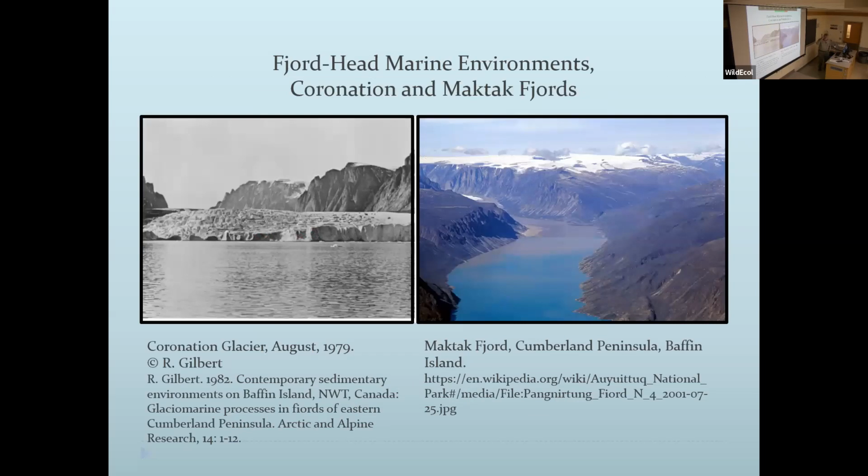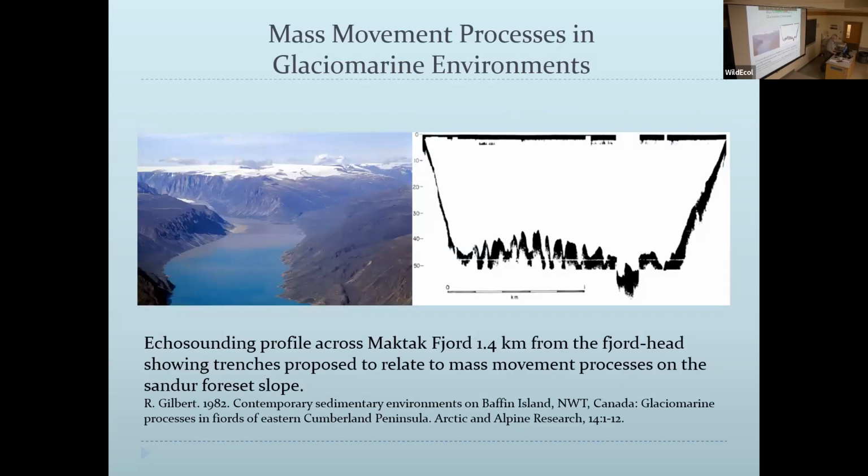Again, one more look here. The Tidewater Glacier in Coronation Fjord on the left. You can see the outlet glacier just peeking around the corner in the upper left in the trough that leads into Mactac, and a very significant fjord head delta. I hope the image allows you to understand there's a very significant plume of suspended sediment there, and that has implications for the biology beneath it.